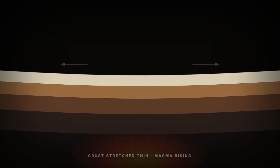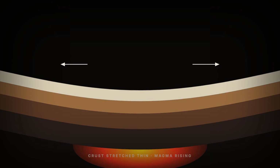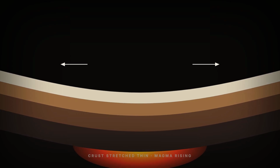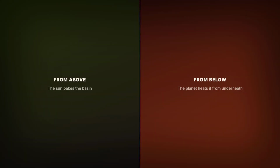But the other part of the answer points straight back to the tectonics. Remember, the crust here has been stretched thin, and hot molten rock from deep inside the earth is pushing up unusually close to the surface. The Danakil gets cooked from two directions at once. The sun bakes it from above, and the planet itself heats it from below. And that heat from below is exactly what creates the alien pools we opened with.